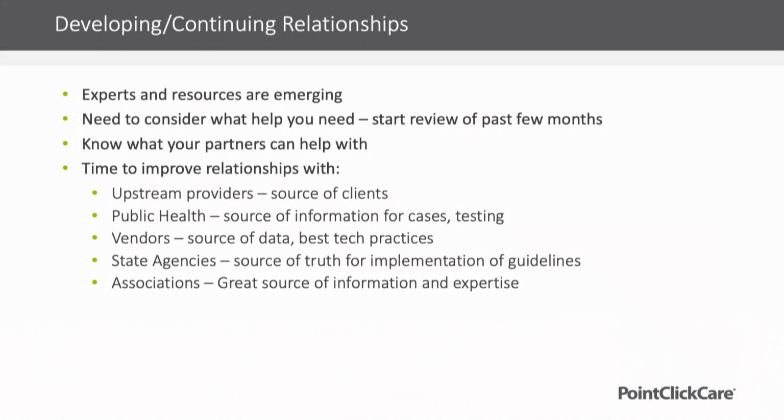You need to know what partners you can have out there and what they can help you with. And you need time to improve relationships, so start working on those now. And you should focus on your upstream providers, public health, your vendors, your state agencies, and your associations.